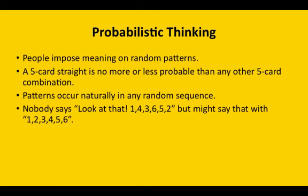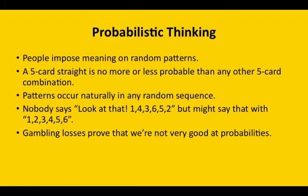We also don't look for things that are just as likely as any other. Nobody ever says, look, 1, 4, 3, 6, 5, 2. How about that? But they might say that with 1, 2, 3, 4, 5, 6, which of course is already stuck in our head as a meaningful pattern. The truth is, we're not very good at estimating probabilities. And gambling losses, at least for most people, prove that we're very bad at it.